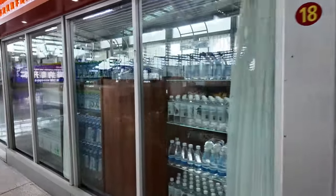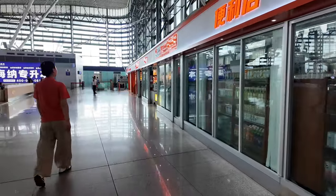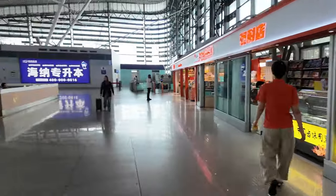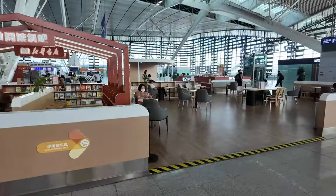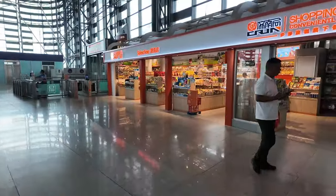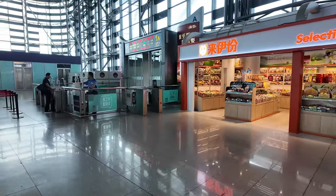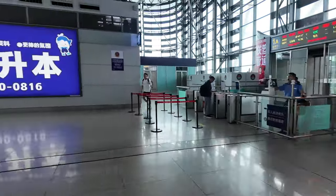What do we got here? Water, convenience store. Maybe like a little supermarket, really. And here, I'm not quite sure, looks like it's a little library of some description. It's a leisure waiting area, it says. So that's interesting. G2094, I don't think that's us.